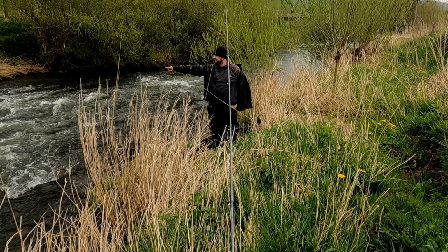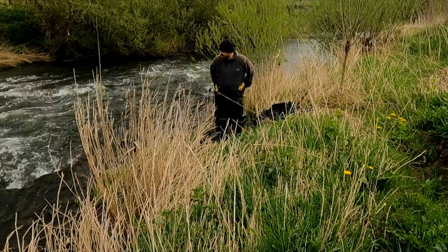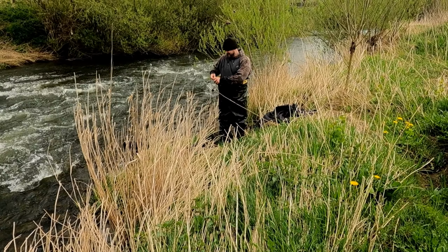Yeah, it gets deep there. There's a big deep channel. Not wet. Someone fell in the water a little bit. So tell me, how cold is it? About minus two. Trying all sorts: upstream, downstream, sideways. What else can I do? Just keep trying.